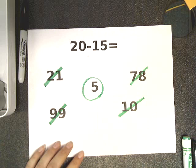Let's take a look at 20 minus 15. Now, again, when I think of what happens with addition and subtraction, that will help me think about the answers that make sense. I know when I'm subtracting numbers, 20 is going to get smaller because I'm taking things away from it. So I see some numbers that are bigger than 20, like 99, and 21, and 78. I know that those numbers simply don't make sense because 20 cannot get bigger when I subtract.